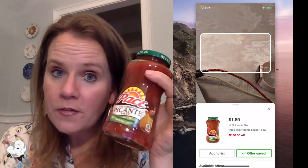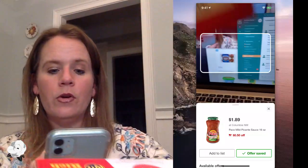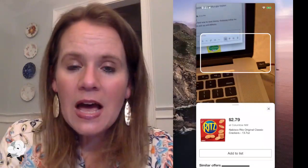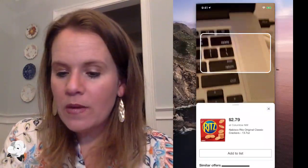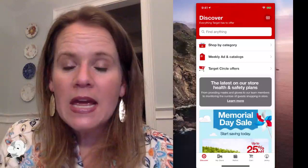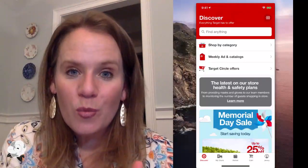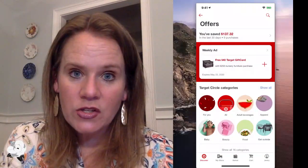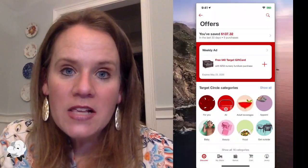So it just loaded a 50-cent offer for pasta salsa, and you can just go through your whole buggy. I'll usually do this while I wait checking out and quickly see what we can grab that maybe we didn't know about. But that's how you do it. From the home page is your barcode scanner, not from inside Target Circle. You won't find it.